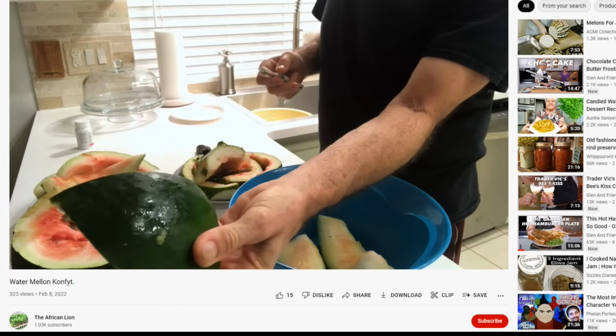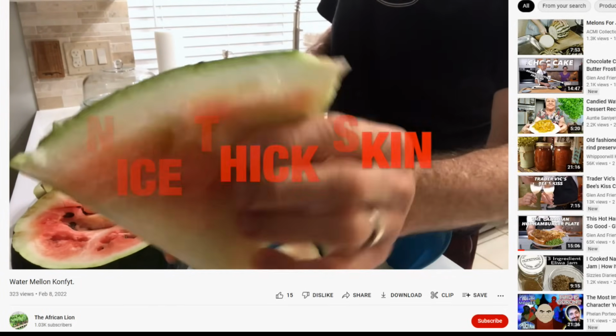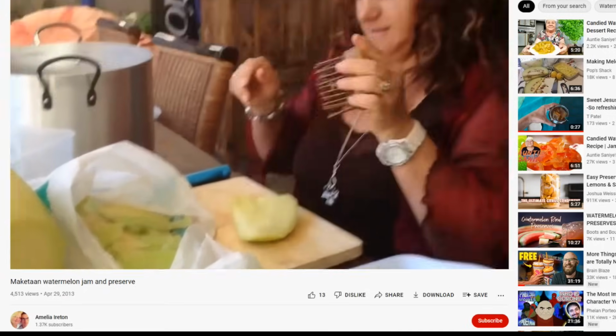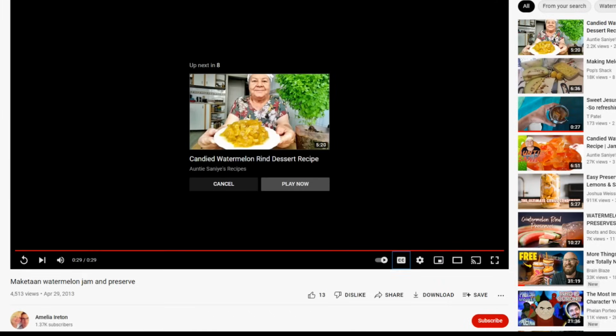Couldn't find anyone else doing it. I found some people doing it with regular watermelon, but not the Makataan. And I found a few reviews of people giving tips and ideas, but not fully explaining the process. So fine, I'm gonna do it.